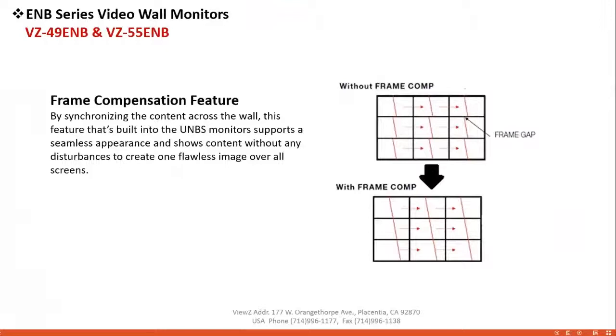Frame compensation feature. This has more to do with motion when you have a video displaying over the video wall. By synchronizing the content across the wall, this feature built into the UNBS monitor supports a seamless appearance and shows content without any disturbances to create one flawless image for all screens.